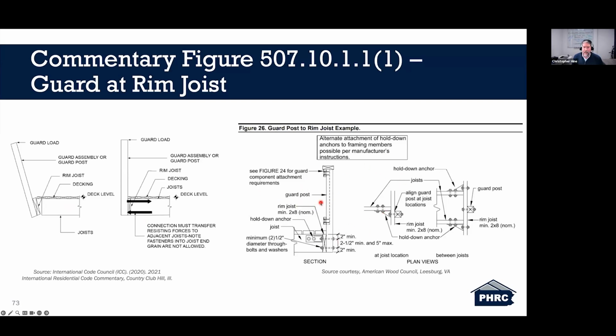This is figure 26. This is showing hold downs being attached to that rim joist. Now this is transferring the load from that guardrail post to the rim joist directly into the joist of the deck, which exactly meets what the provisions are asking for. Again, this installation was tested with the Virginia Tech testing facility, and they use this, and it absolutely does indeed meet the requirements. So this is out at the rim joist.